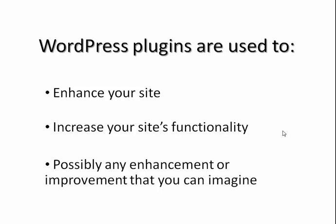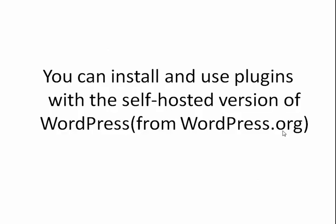Because aside from the plugins that you can download from the internet or that you can buy, you can also write or code your own WordPress plugin. Please note, however, that you can only use plugins with the self-hosted version or the one that you get from WordPress.org. So you cannot use this for the version of WordPress that comes with WordPress.com. You can only use this with the self-hosted version. So aside from getting or downloading the version from WordPress.org, you'd also need your own hosting account and your own domain name or website name.